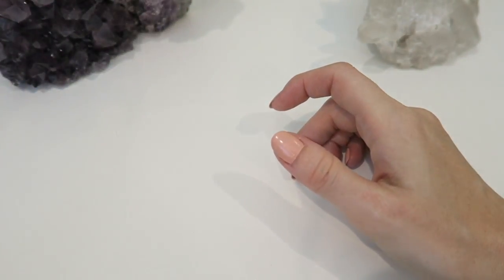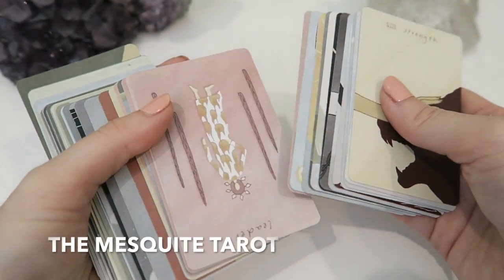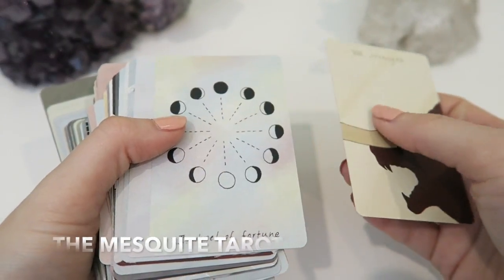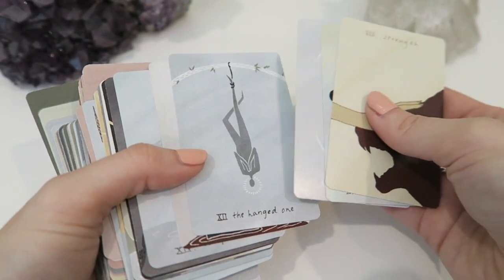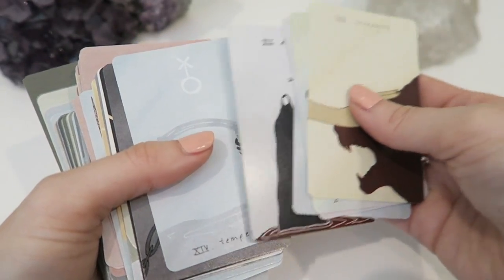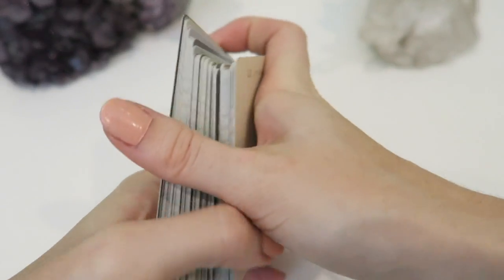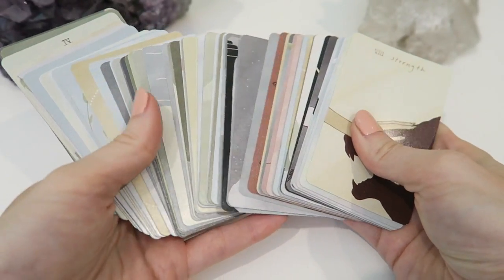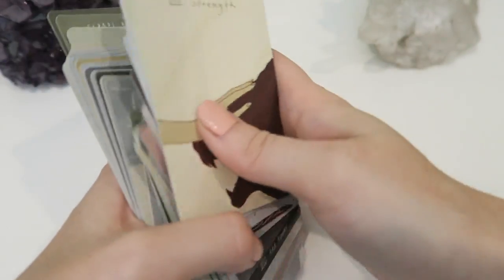And then we have the Mesquite Tarot, which is a smaller deck, and it's very modern and minimalist in its interpretation of the images. You can see the Death card there. But I do like this one. I like, in general, the color scheme. It's very muted, and I find it very relaxing. I find this to be a very meditative deck.